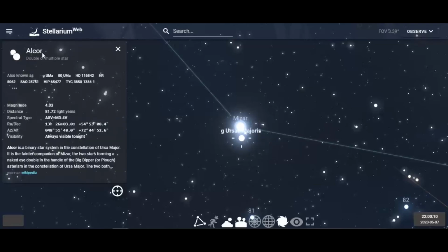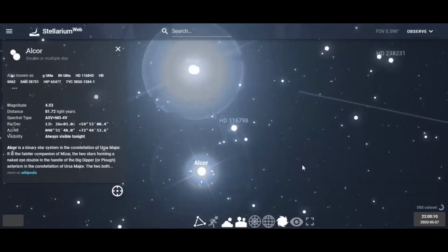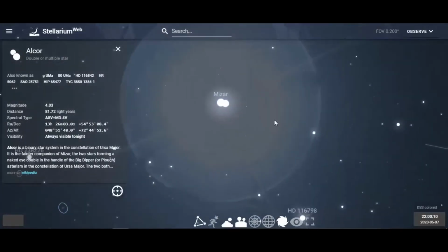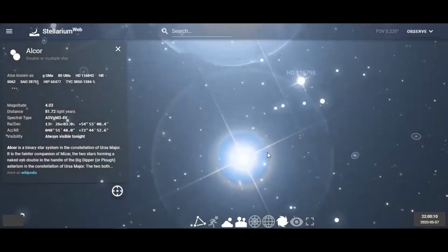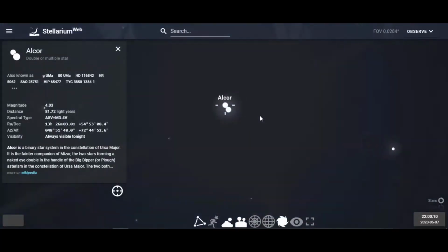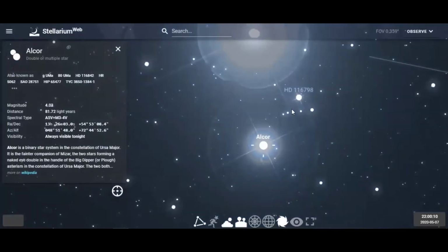Now, if you notice that there are different names, these are binary star systems, but if you can get closer yet, if we really zoom in, you notice that we have three sets of binaries. So Mizar is starting to separate out. So we have a binary star system. And then over here, Alcor, you zoom in a little bit. Okay, it's actually a binary star system, not one star, but two.